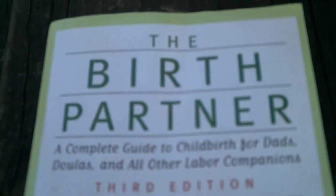The next one is The Birth Partner. I'll show you the cover. Get out of the sun. By Simkin. And this one is kind of long, but here's the back.